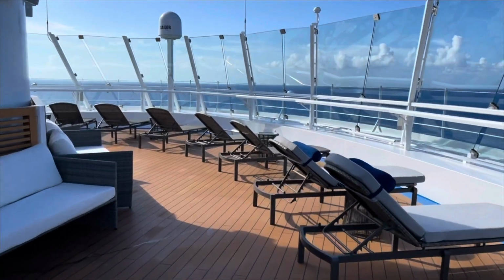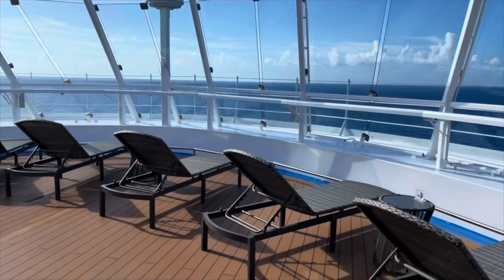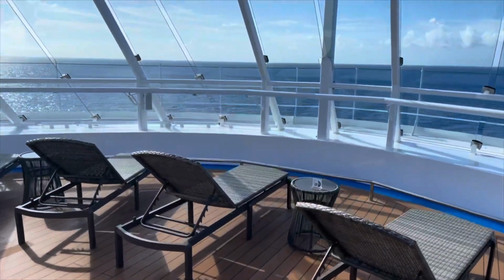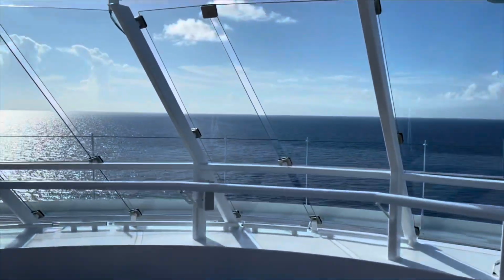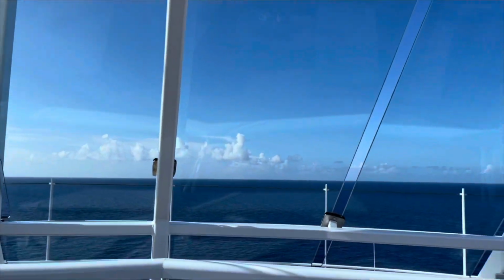Did I mention the breathtaking view? That's right. We are on the highest part of the ship, deck 19, and we can appreciate the ocean just like this. That's right. This is what you get from Loft 19.